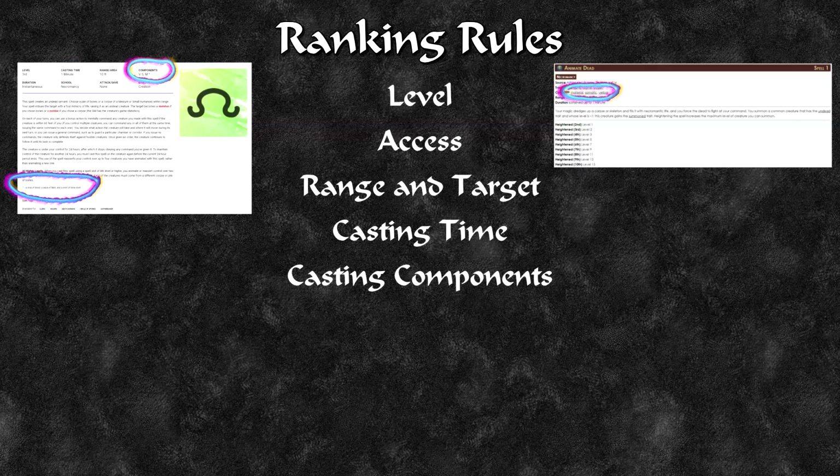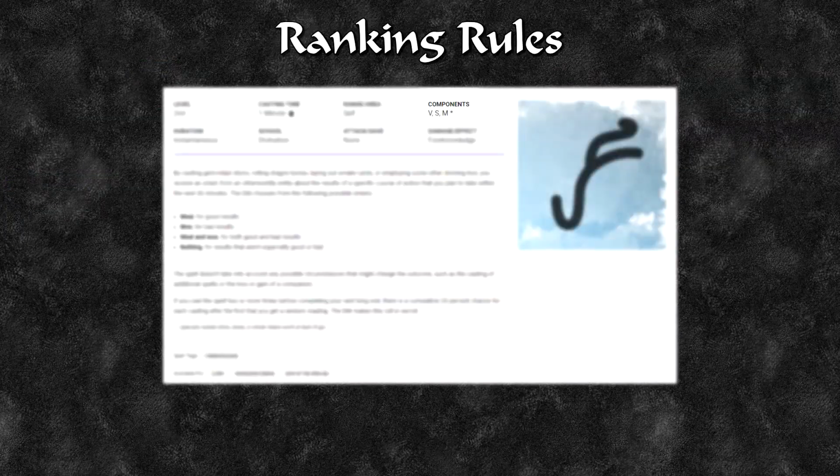Now we're going to have the casting components. So this is your vocal, your somatic, and your material cost. A spell that only takes a somatic and a vocal component will be better than a spell that takes all 3. There is also a few times where a spell will have a material component and will actually have a cost next to it. So a standard material component, you can have this with your spellcasting focus or a component pouch. However, if a spell has a cost, you must pay the cost either in direct gold or in the actual physical item. So obviously something that has a direct cost is going to be worse than something that just requires a component pouch.